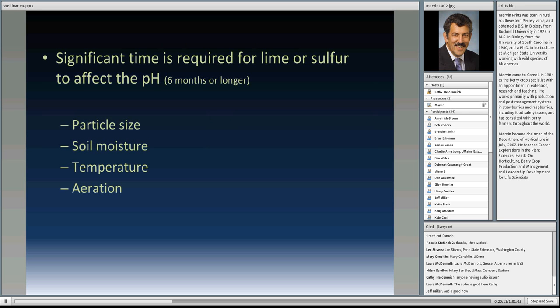And we don't want to forget that adding lime or sulfur to the soil does not change the pH instantly. It usually takes 6 months or longer. It's dependent on the size of the particle of the lime and the sulfur. Smaller particle sizes adjust more quickly. It depends on soil moisture. In dry soils, you get very slow oxidation and conversion. It takes a lot of time.